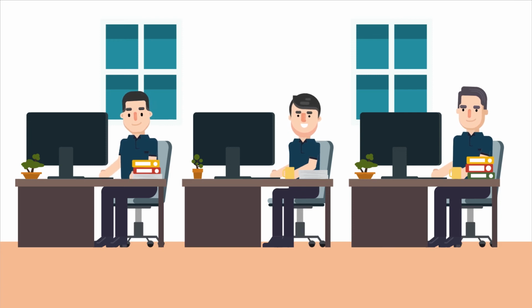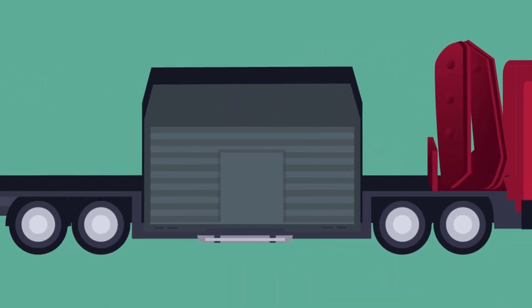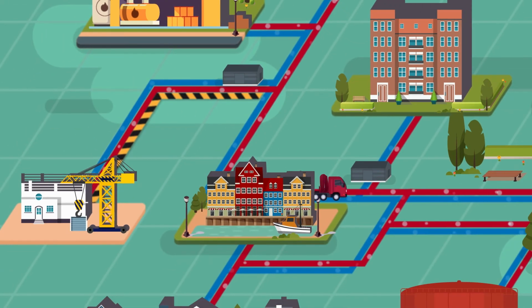In the design phase, we are using our comprehensive experience built during many years' involvement in the district heating business in order to create unique pumping stations for our customers. We are placing the pumping stations where it is needed in the network. This results in heavily reduced operational costs.